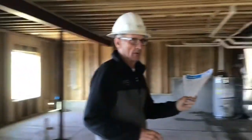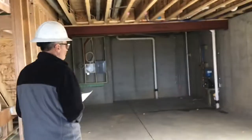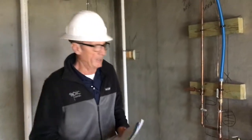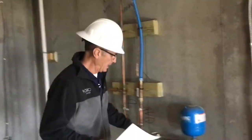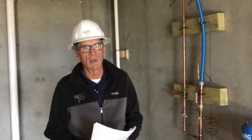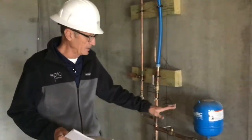So as we move around, we're going to go to the main water service location. And that is this area here. Now, in your lot, there are several lots in this community that have a little bit lower water pressure than we like to see. And we put in a recirculating pump. And what that does is it increases the water pressure to the house to make sure that you have constant water pressure at the level that's needed and desired. So this is a recirc pump.